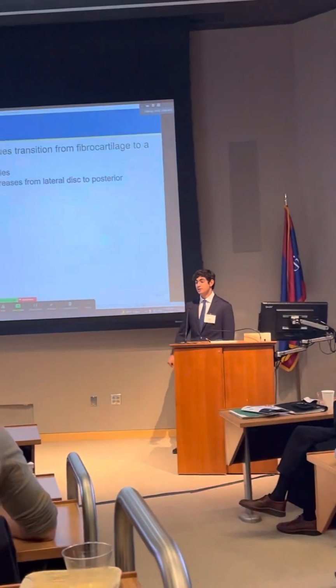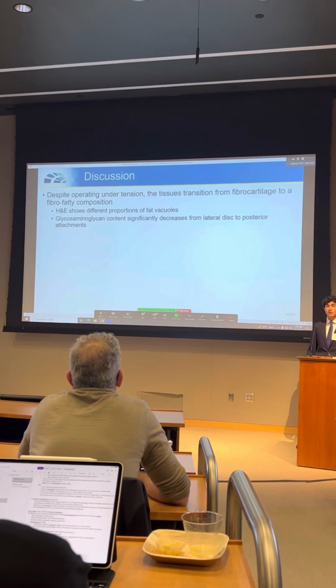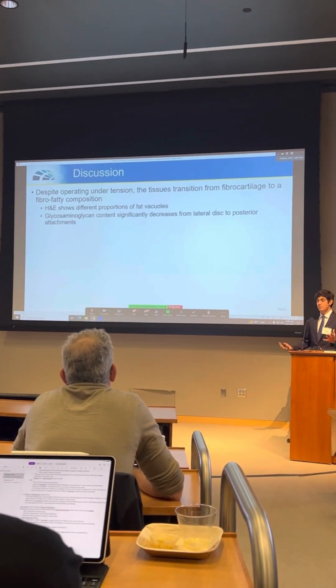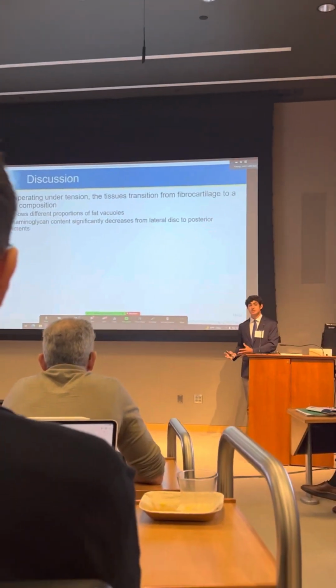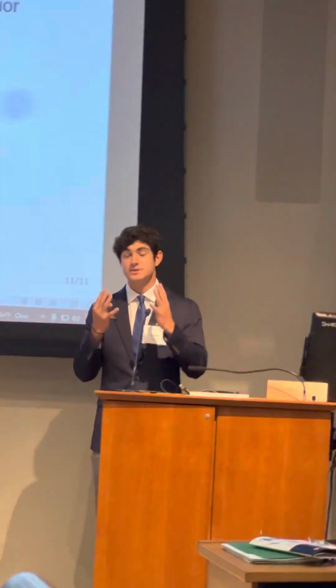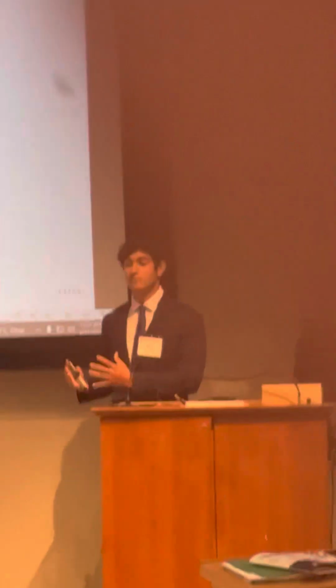And then additionally, despite operating under tension, the tissues we found of the TMJ disc complex transition from fibrocartilage to fibrofatty, as I had mentioned. H&E definitely supported this, showing different proportions of fat vacuoles going from lateral disc to inferior attachment to superior attachment. And then glycosaminoglycan content also decreased from lateral disc to the attachments, supporting the spectrum of fibrocartilage to more fibrofatty.